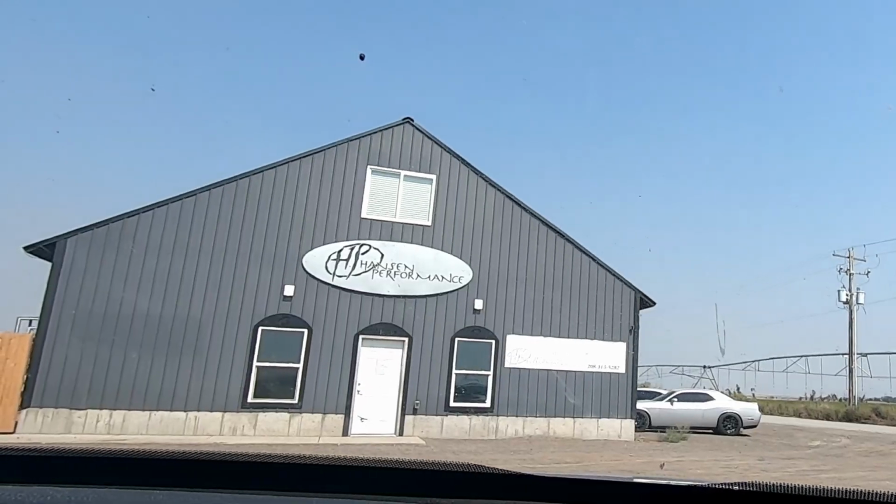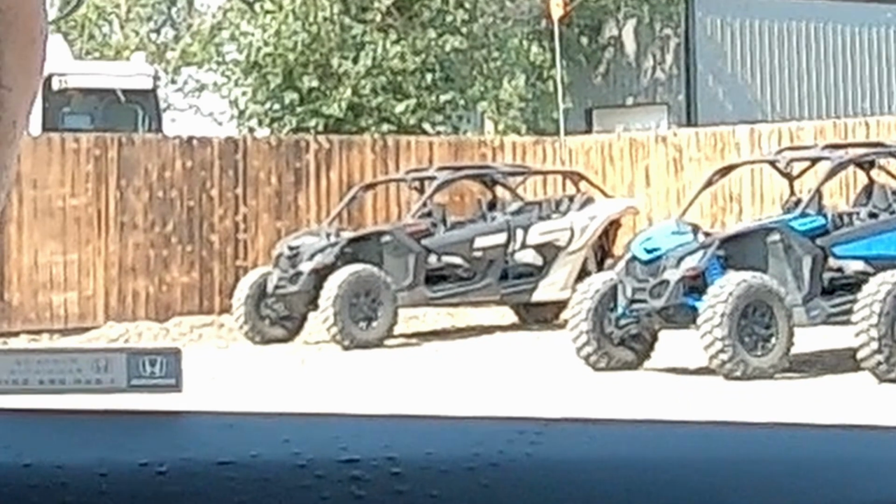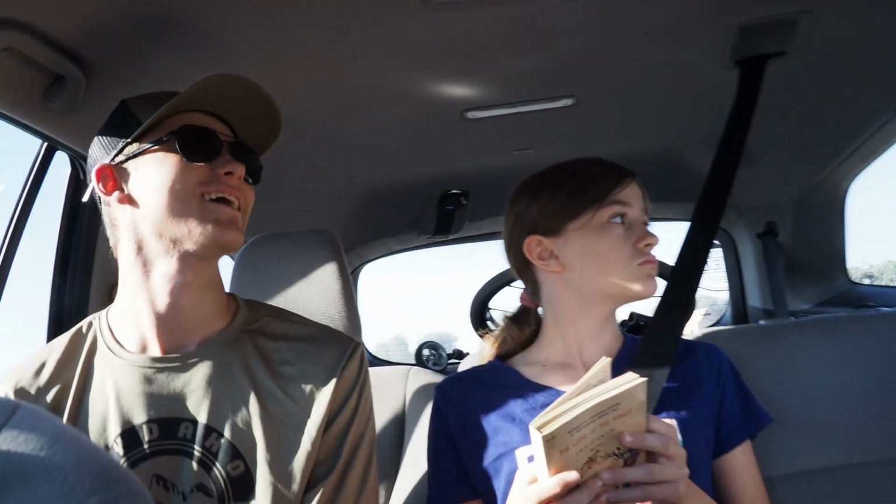If there's 2 colors, I get to pick first. There's blue and red and black. Oh. Those are the 2 colors. There. Right there they are. I want. Wait, there's a tan one. Nope. Yeah, I know, we're not allowed to have the tan one. Daddy wanted the tan one too.